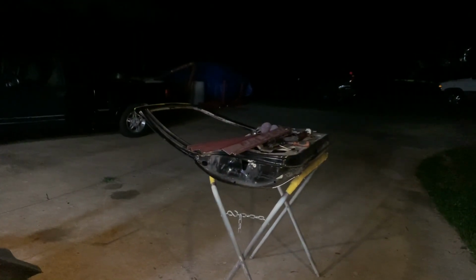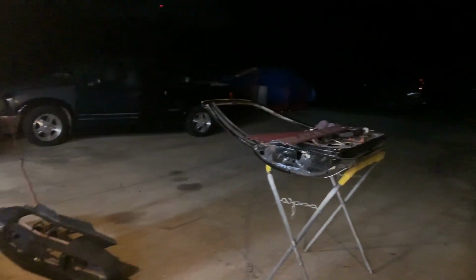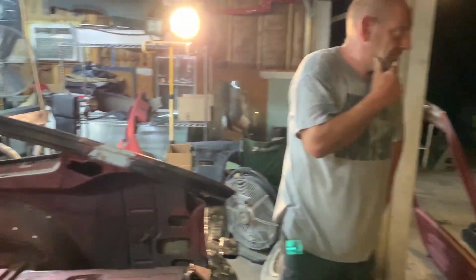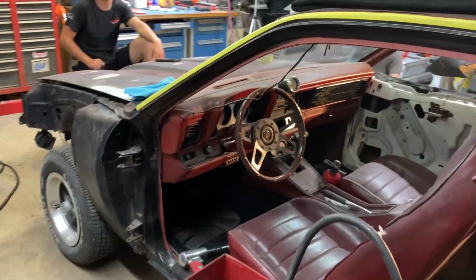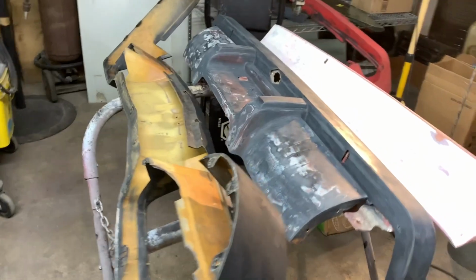You guys saw us working on the beginning process of getting the skin off of that thing so we can repair the bottom of that door and reskin it, at least the bottom half of it. You can see the door's off right there. The goal is to get this thing in primer by the end of the week.